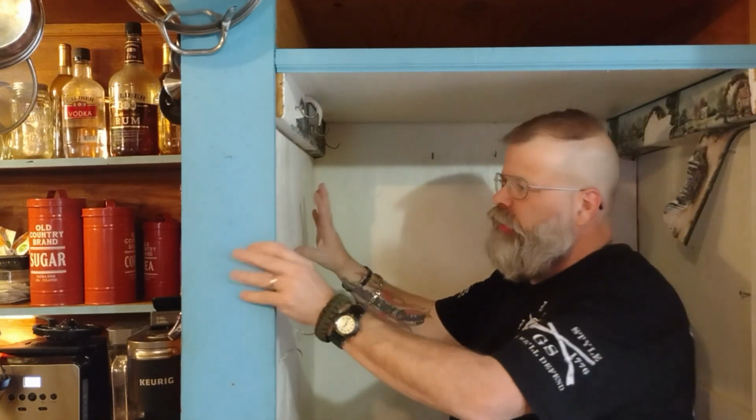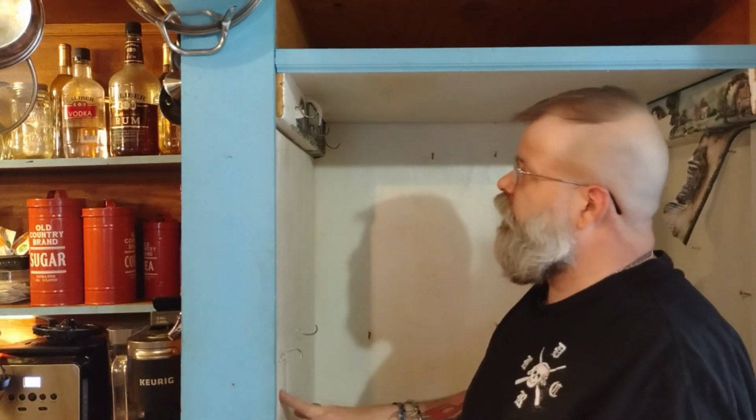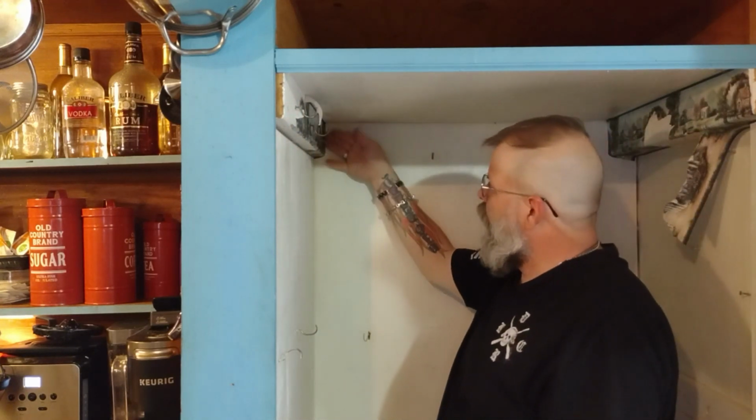I don't know if I'm going to remove the side walls here. I don't know yet. Personally, I don't think I need to. But I do need to get these 2x4s out. That goes into here. Then we go back to here.